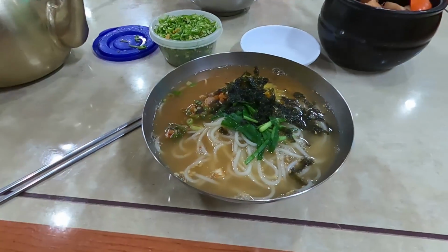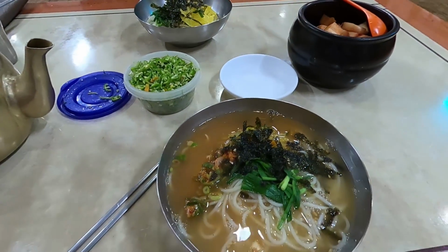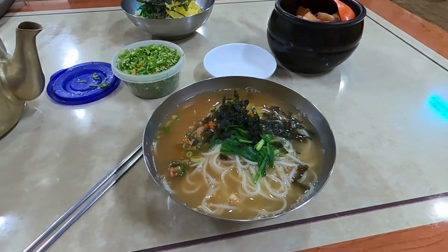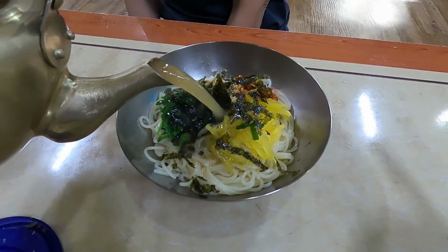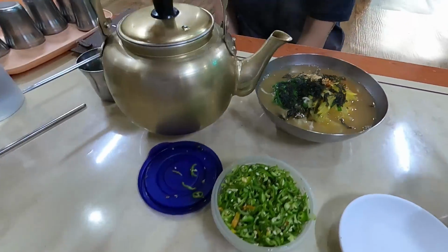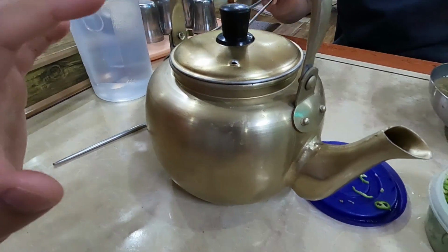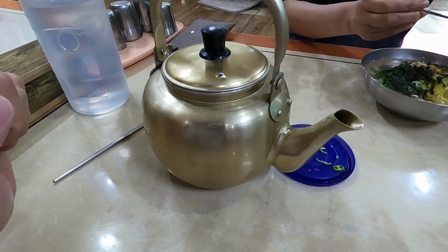This restaurant is really close to Bomosa Temple, and you'll find this place. Simply Google it up. It shouldn't be really hard for you to find this place. And again, one thing you want to look out for is that this kettle with the soup is really hot. Literally, they boil this thing, so watch out for that.